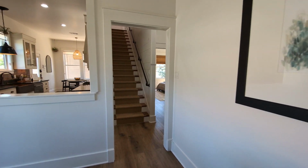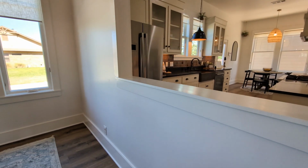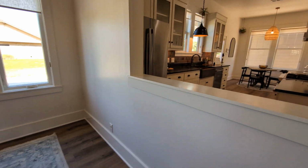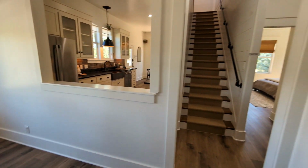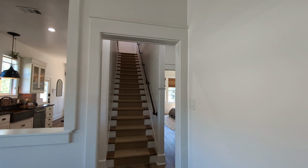Another thing I want to point out here is the walls. This isn't your normal knockdown drag texture walls or something like that. I don't know if it'll point out, but these are hand troweled walls. This is more of like a mortar wall that you would see. So again, it gives it a different feel, and that's a detail. These walls are a lot more expensive to do and to do correctly, and these are beautiful.